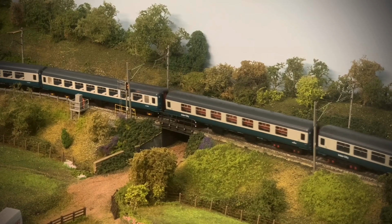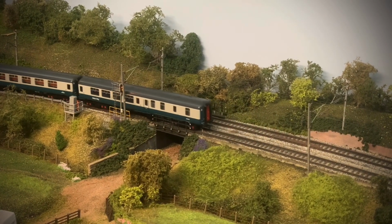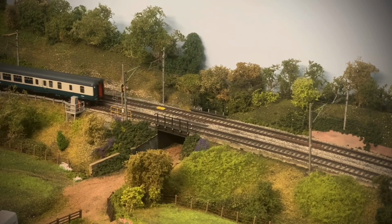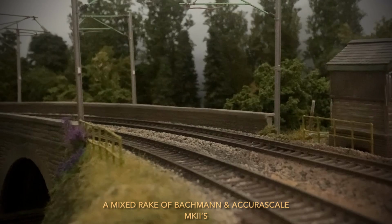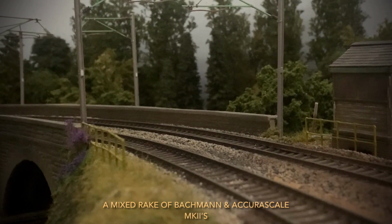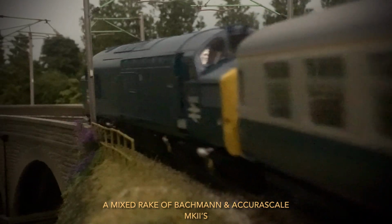It's a pity moving forward that I'm not going to have a layout to run them on like this one, but I can keep them boxed up for a future layout, I'm sure. Well, that's what I'm hoping. But do let me know if you've bought some. Let me know what you think. I'm properly impressed with them, really am.